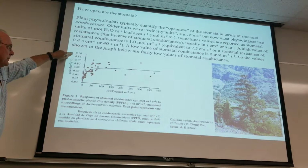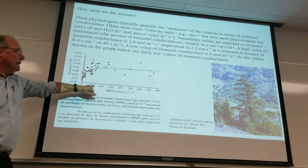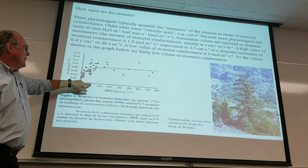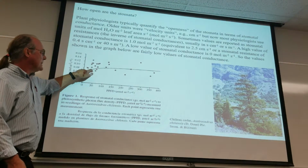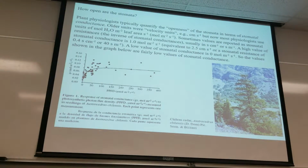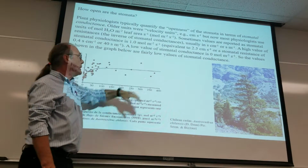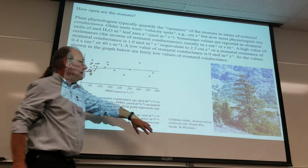So here's stomatal conductance in moles of water vapor per meter squared of leaf area per second. Here's light intensity, micromoles per meter squared per second. And you can see when it's dark, the stomata tend to be closed. And when it's light, they open up. A high value of stomatal conductance in molar units may be a value of 1 mole per square meter per second. Low value, 0.